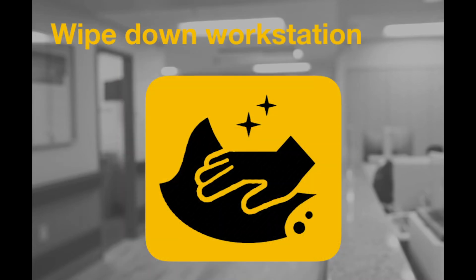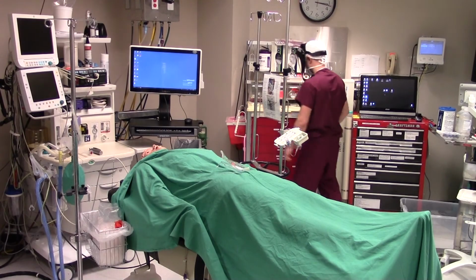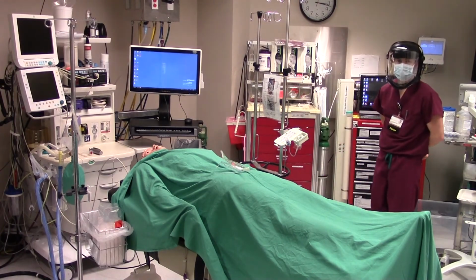Following induction of anesthesia, and once the patient is stable, the provider will perform a post-induction wipe down of their workspace. Using wipes found on the anesthesia cart, they will decontaminate their workspace using a top-down approach and focusing on high-use areas such as the APL valve and the reservoir bag. We will now show you what this looks like in a simulated OR setting.